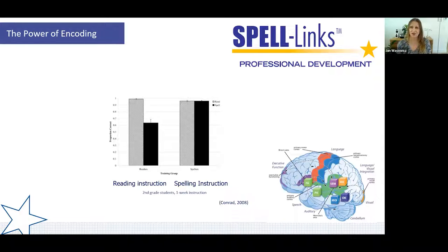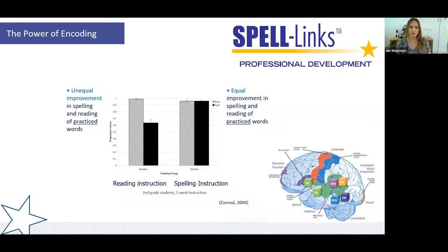You teach a kid how to decode, it doesn't transfer well or much to encoding. In contrast, those students who received spelling instruction were able to spell the words with nearly 100% accuracy and read, decode those words with nearly 100% accuracy. Not only that, on those words that were used during the 1 week of instruction. So here you see, after 1 week, there was unequal improvement. I just described that to you.